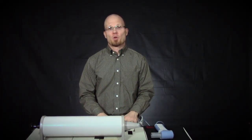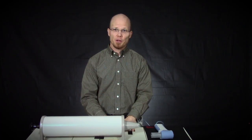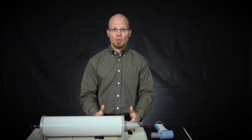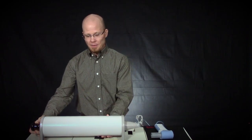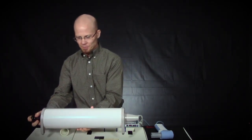At the beginning of each spirometry clinic, one of the first things you'll want to do before patients arrive is calibrate your spirometer to ensure that you have a good test result. This is a 3-liter calibration syringe which mimics a 3-liter lung.